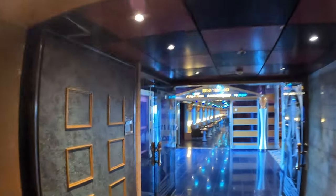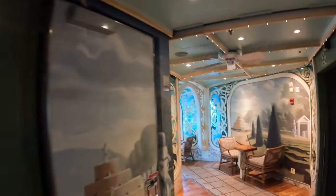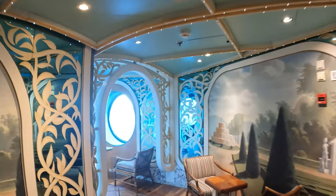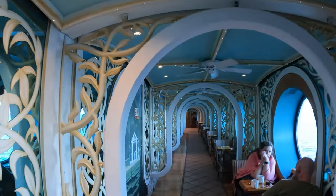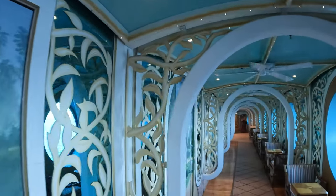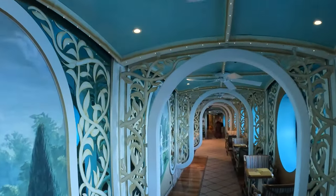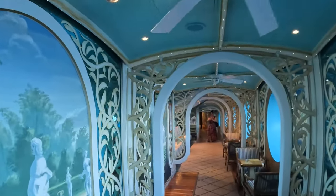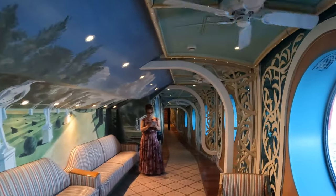If I remember right, just outside, there's a really relaxing area just to the side here called Gatsby's Garden. It's just very pretty and calm in here. Just relax, read a book. Hardly anybody is ever in here, and it's one of the prettiest places on the Carnival Miracle.